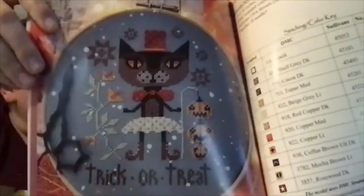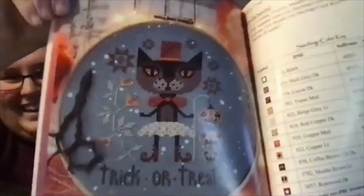Next up for me is from Punch Needle and Primitive Stitcher magazine. I'm going to get the name wrong unless I look. I'm going to be stitching Trick or Treat by Barbara Anna. Oh yes, I love this one. The kitty. Oh, I love that. I can't see it when it's back there. So cute. It was up on the back cover.